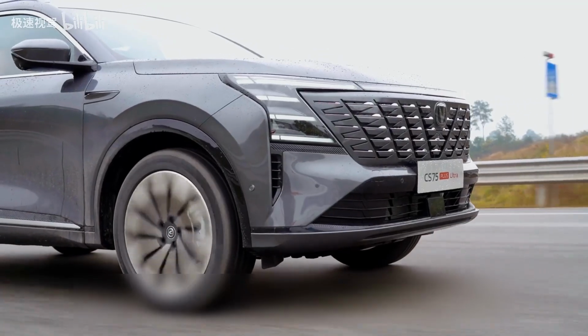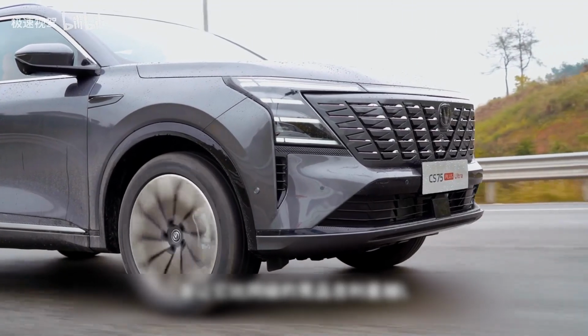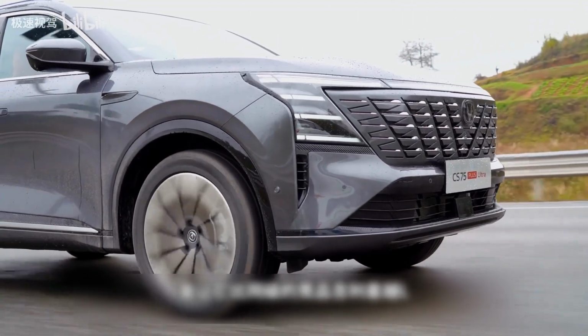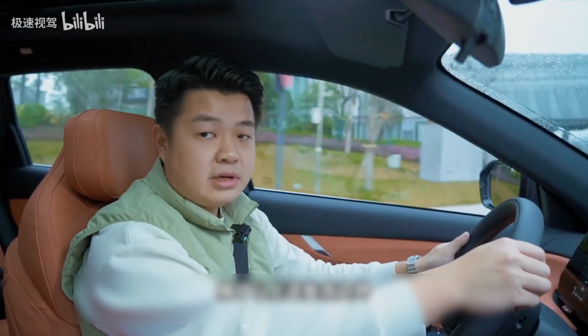This is something that many Geely SUVs cannot achieve, because their platforms are older. It would take more effort to make improvements. Of course, it's undeniable that the old platform of the Geely Monjaro is very good.